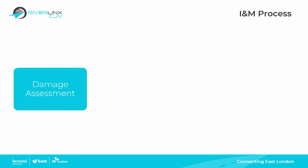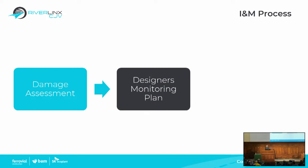So here's a hierarchy of our process. Our designer carries out a damage assessment that informs their outline monitoring plan, which includes trigger levels to be monitored. We then use this information to inform our detailed contractor's monitoring plan. And in addition, we have an action plan with a well-defined process of what happens when each trigger level is breached.